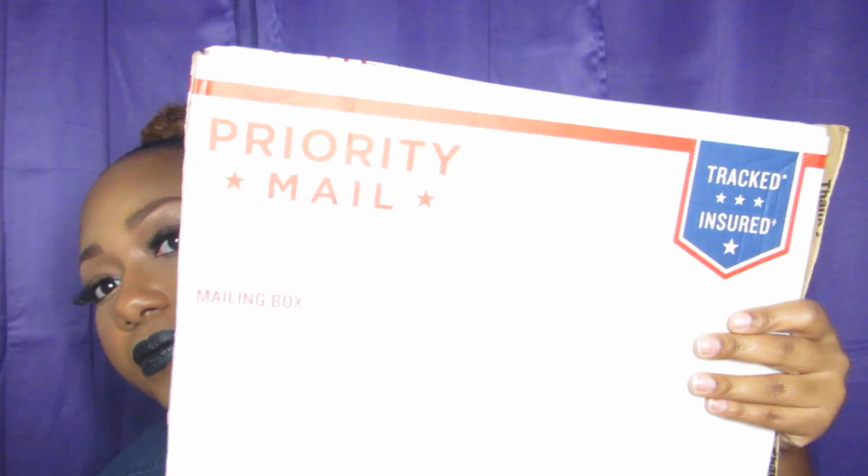And so here is this big box, and this is from Coastal Scents. I bought this stuff a while ago and I'm just now getting around to it. I believe this is from some of their after Christmas sales, or it might have even been Thanksgiving. I don't remember, but I just remember their entire store was 40% off, or it was 50. No, I think I got it when it was 40% off. So yeah, I bought a whole bunch of stuff.